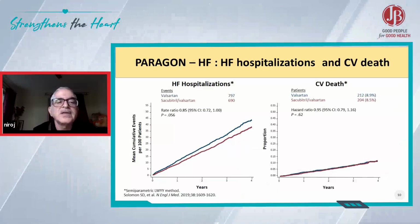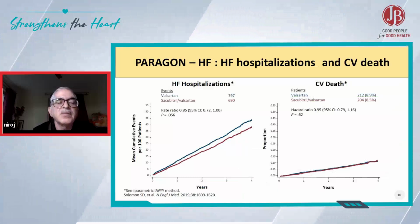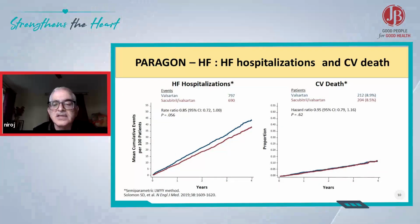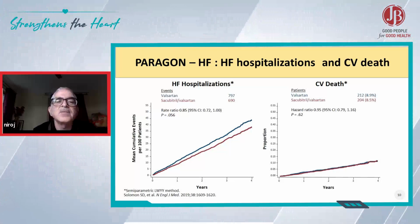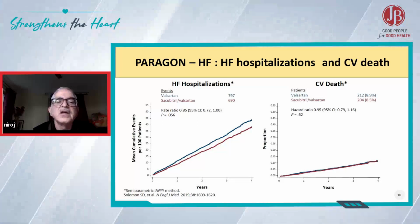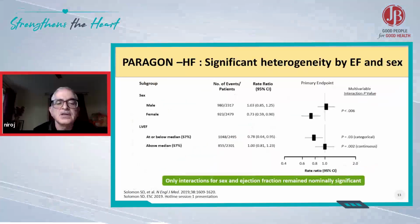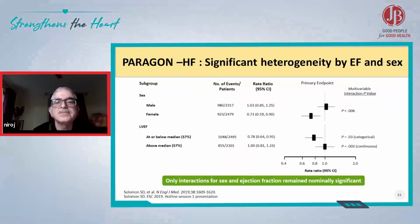In heart failure hospitalization, there is a reduction of around 15%. Cardiovascular death is also reduced. It's not reduced, but there is a reduction in heart failure hospitalization, though this is not statistically significant. Yes, CV death, there is no reduction.